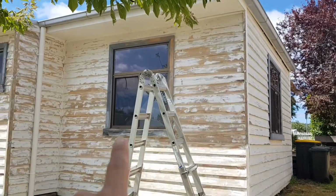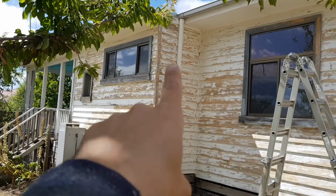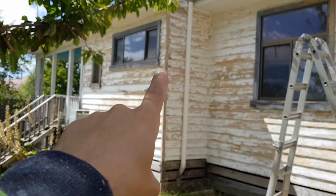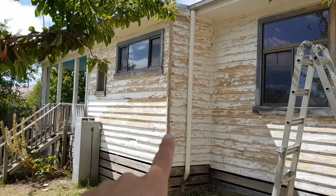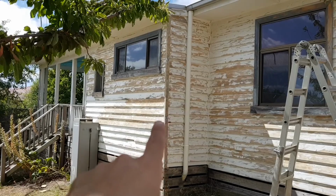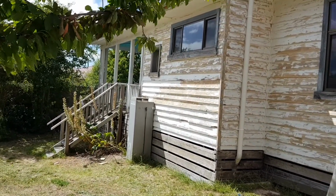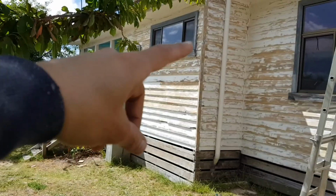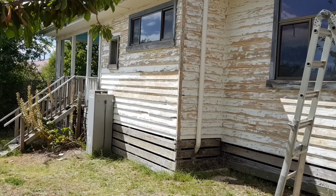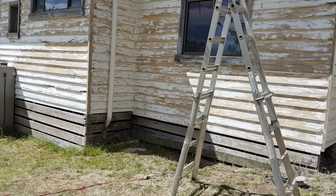That one needs to get replaced. I've been thinking to replace those ones as well. We'll see. The corners are a bit damaged. That one needs to get replaced. And from the last one that has been sanded down, I'm thinking of replacing all of them, from there all the way down, and that's it. It's gonna look better.